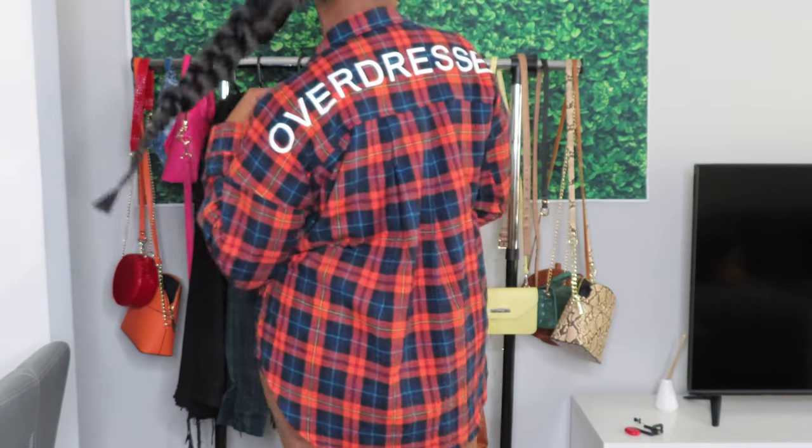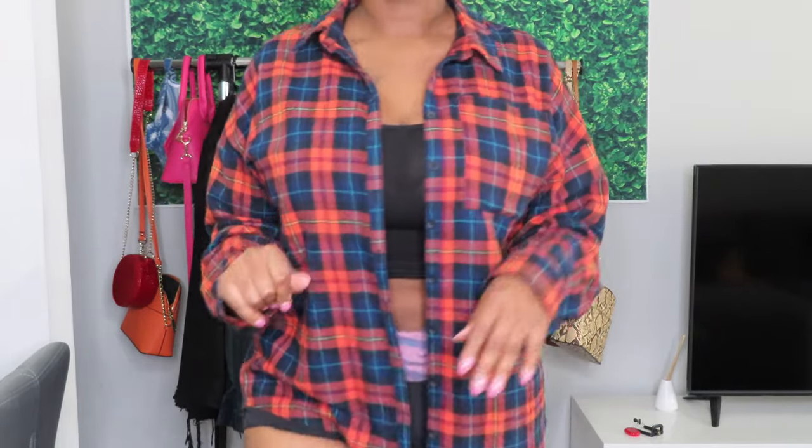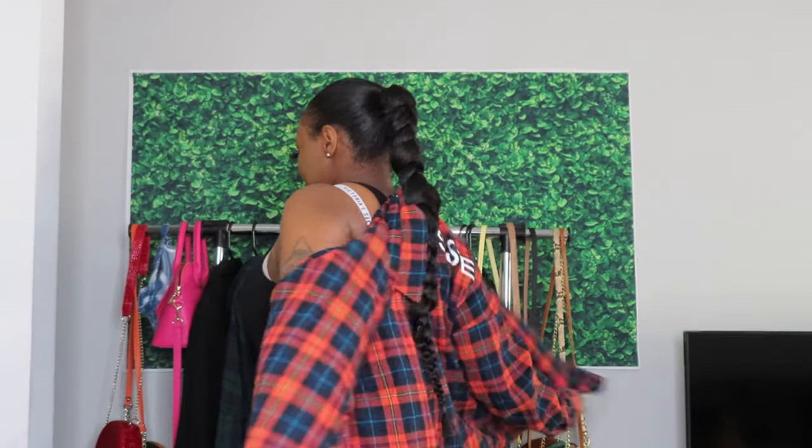If you like my braided ponytail, I will have a video coming out on this as well. But this is pretty simple. Cute. Wear it with jeans. Same as the denim jacket, but not a turtleneck. I would say like a tank, a t-shirt, nothing too much. Don't overdress it because it already says overdressed. That's the key. Keep it simple.